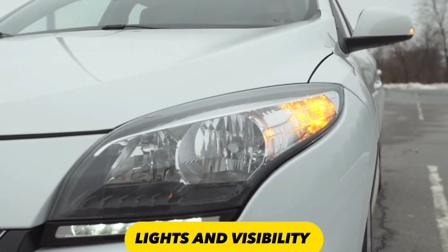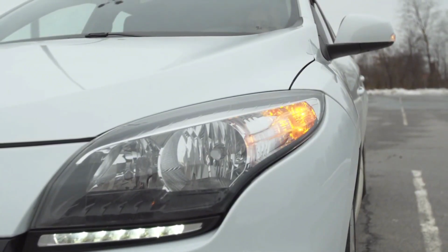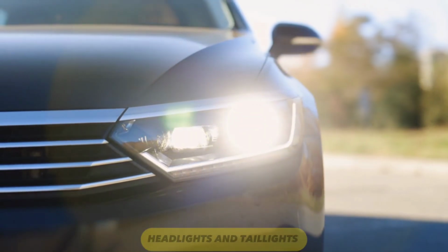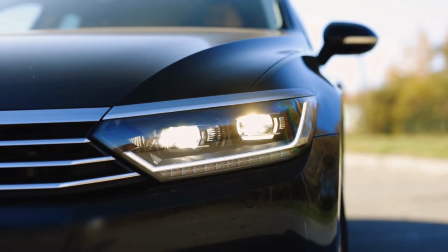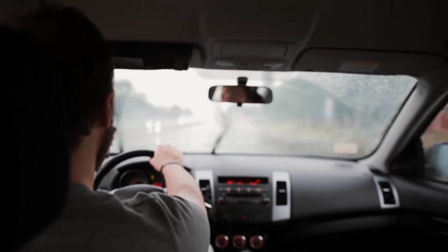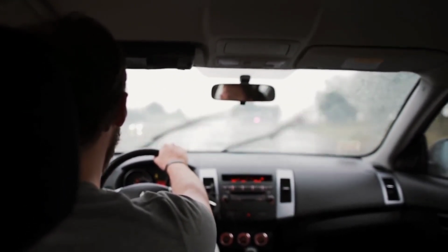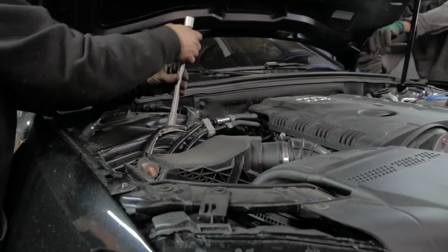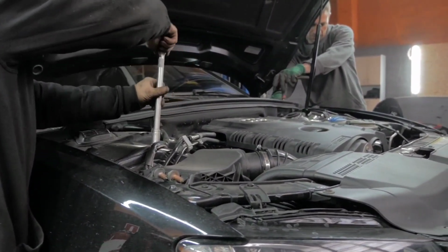Lights and visibility. With reduced daylight and potential snowfall, visibility is crucial. Headlights and taillights. Confirm that all lights are functioning correctly. Replace any burnt-out bulbs. Windshield wipers. Replace old wiper blades with new ones designed for winter use. Make sure your wiper fluid reservoir is filled with winter-grade fluid.